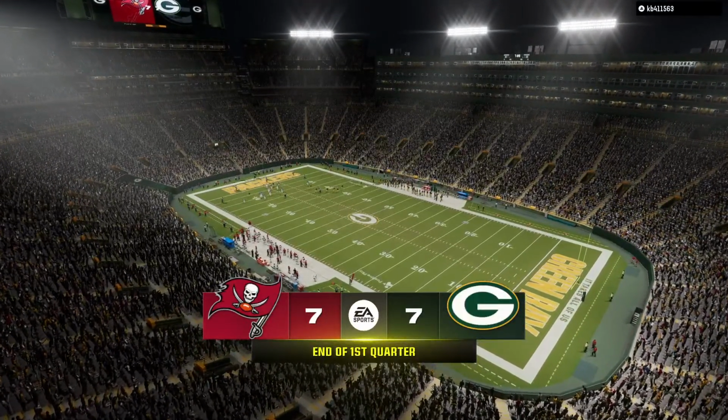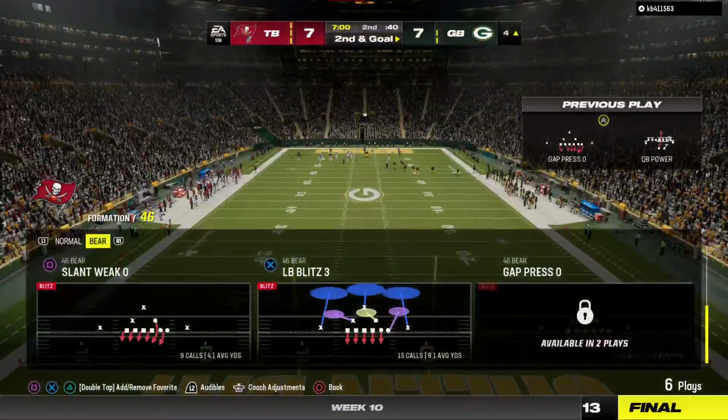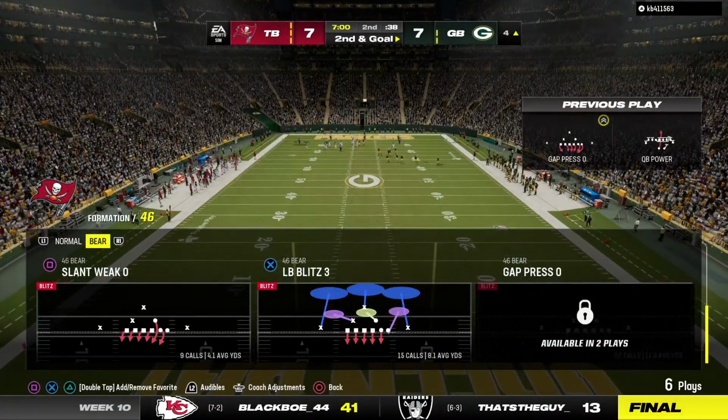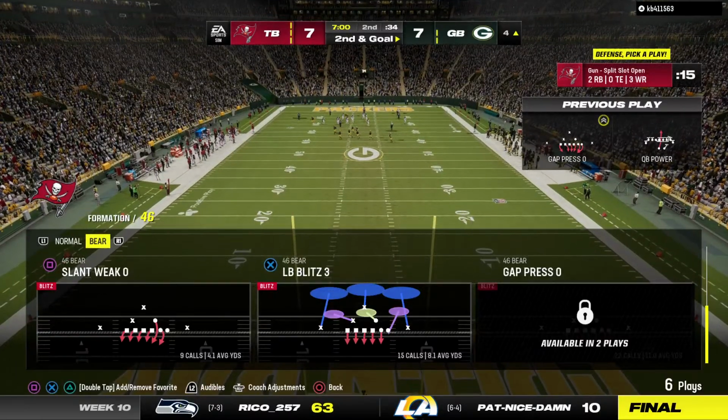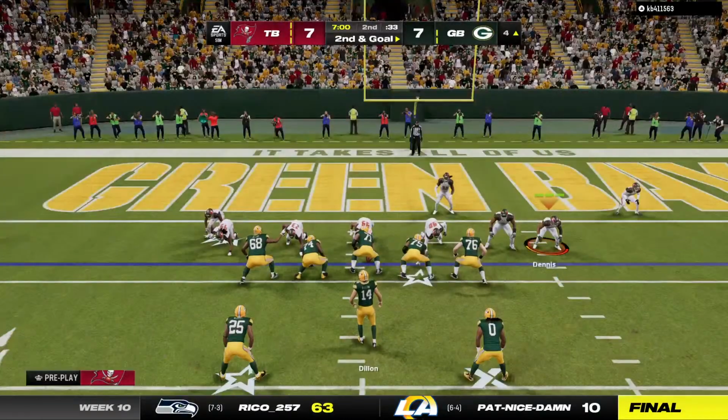Back for the second quarter in Green Bay. It's the Packers in possession of the football as they come up now 2nd and goal. Here we go. Set.